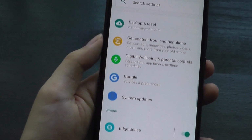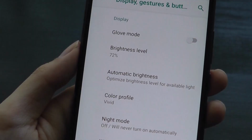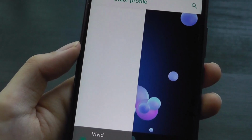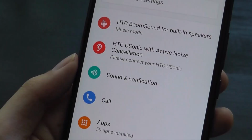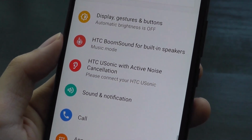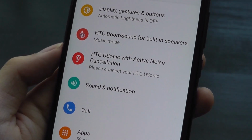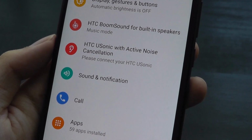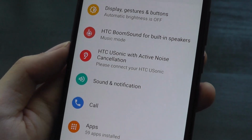A quick peek into the settings, you can tell that it's a little bit more colorful and animated compared to stock. You could trigger a glove mode to make the touchscreen more responsive, as well as even the color profile can be further tweaked between vivid and a more accurate sRGB mode. Even the speakers could be toggled between theater modes and music modes for slightly better accuracy versus more stereo separation. And if you connect a Type-C pair of headphones from HTC called USonic, there was also support for active noise cancellation using the phone's built-in microphones, which is kind of an interesting idea.